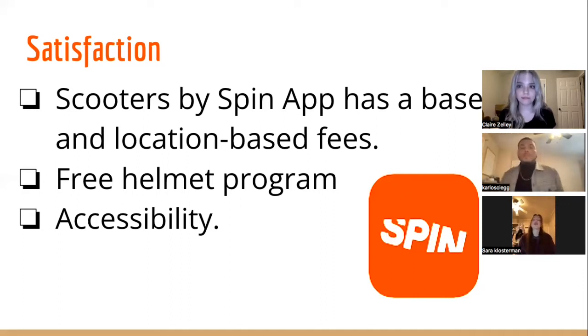In addition, you will also be charged location-based fees ranging from 15 cents to 33 cents each minute. Spin also provides a free helmet program in many schools and paid student safety ambassadors as part of its 2021 efforts to encourage safe riding practices on campus. And then, according to one survey, students prefer scooters to bicycles or walking around campus because of their flexibility, ease of storage, and convenience.